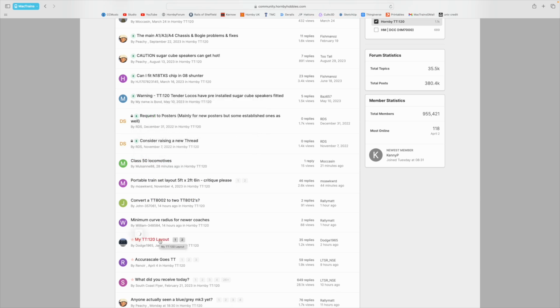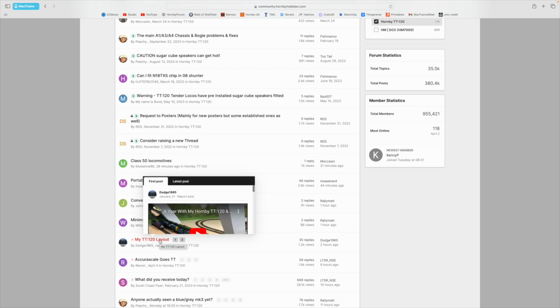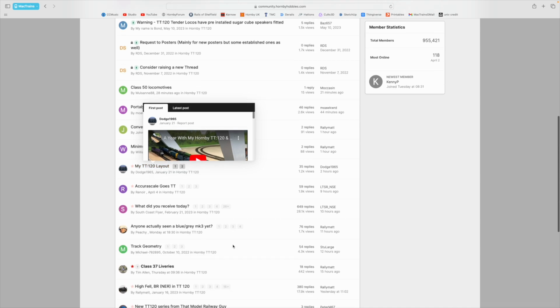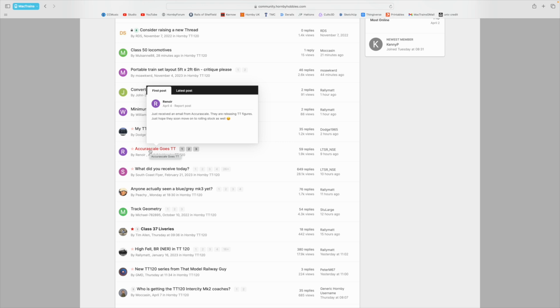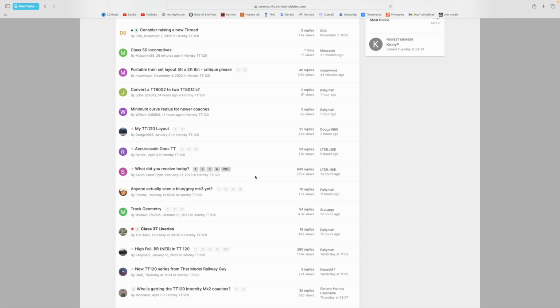Someone else offering comment on their layout. George has got good stuff up. There you are, a year with my TT120. A little bit of interest just now on Accurascale, who have teased us with releasing small figures in TT120. That may mean nothing, or it may mean something. Who can tell? You'll get to know familiar characters on here as well.